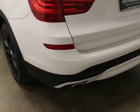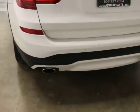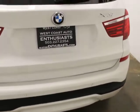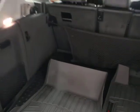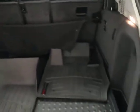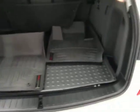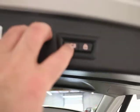For whatever reason, BMW produced a lot of these in the base version, which we're not a fan of. This has got rear parking sensors on it. It does have a backup camera also. It's got power liftgate. So we've got WeatherTech winter mats. You've got the cargo net. It's really clean. It's been very well cared for. We sold it to our customer, I think, with 44,000 miles on it. They used it as a commuter. There's your power lift kit.